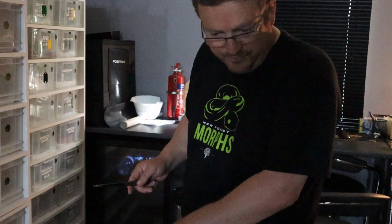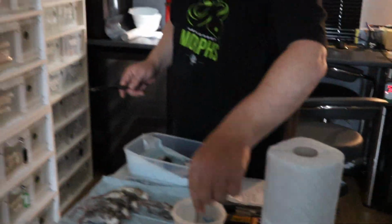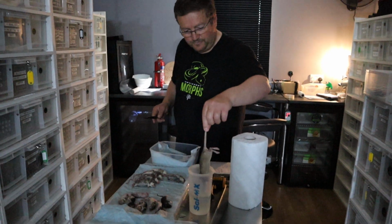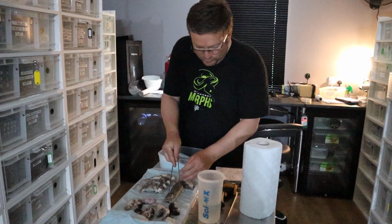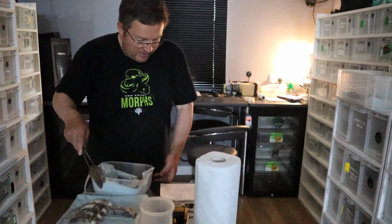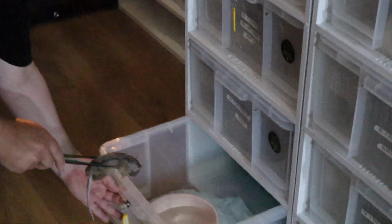So I think Lala might be worth presenting a rat to. She's our super pastel 100% het pied girl. Let's see if she'll take this rat. And then we'll also try Money Penny, which is our double het ghost pied. Let's see whether Lala will come and take one. Would you like a food item, darling? Do you want a food item?